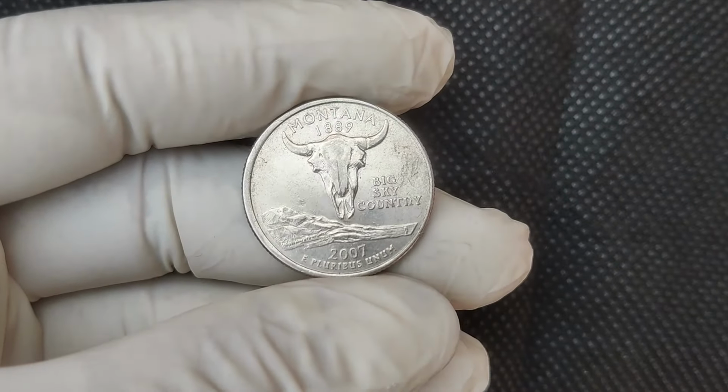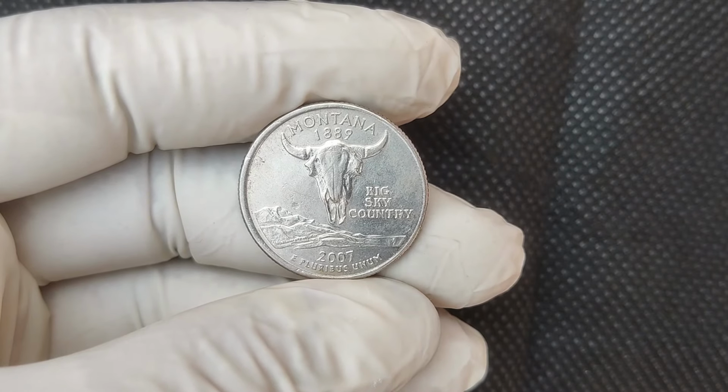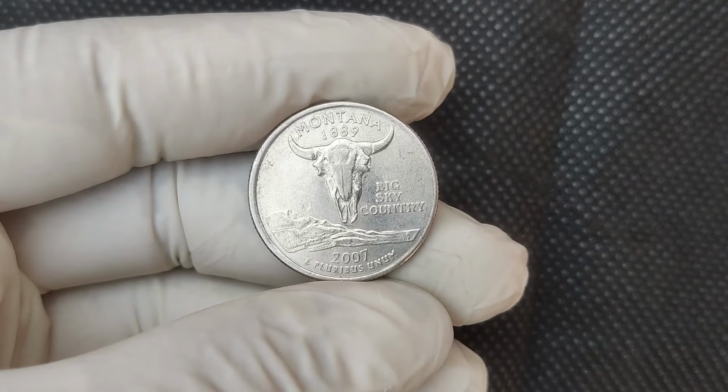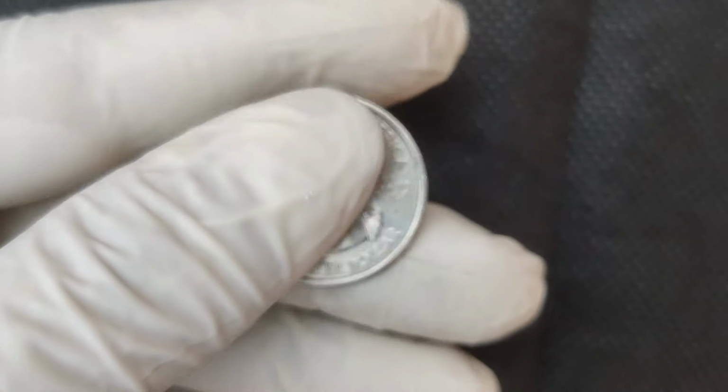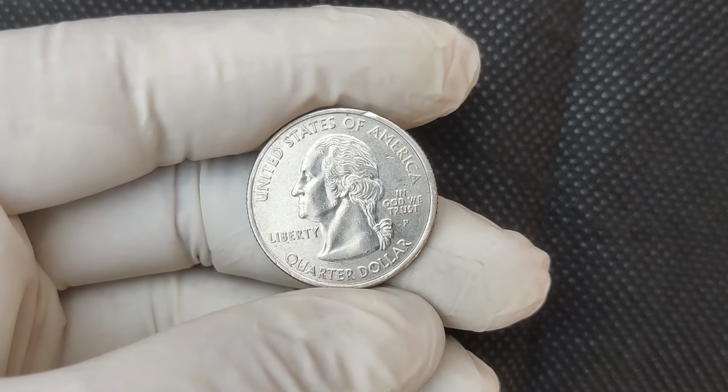Look for doubling. Inspect the details on George Washington's profile and the lettering on both sides of the coin. If you see any sign of doubling, especially on the letters United States of America or In God We Trust, you may have something special.